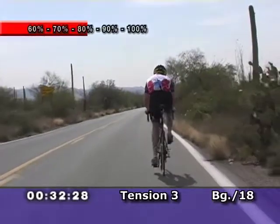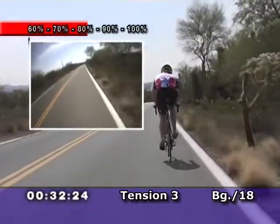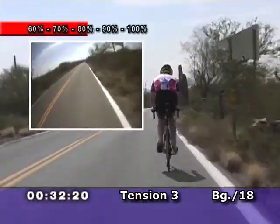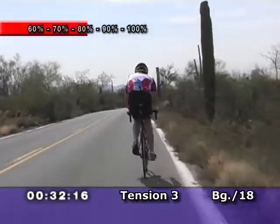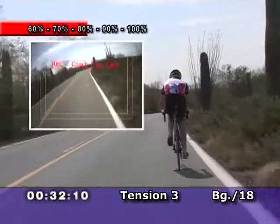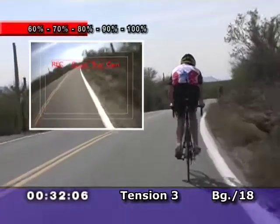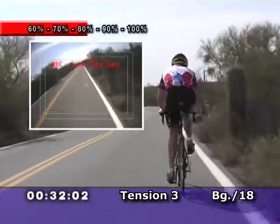Nice and steady. Still in your big chain ring, 18 on the back. Your intensity is around 80%, and you're staying on my wheel here because you're working hard. This is not an easy part of the course. I don't want you just pedaling without any tension. I want you to work it. So use whatever gearing you want to use in order to accomplish the objective of getting that heart rate up. Not necessarily race pace, of course, but get that heart rate up and work here.